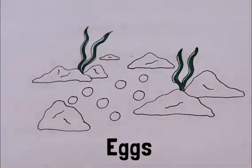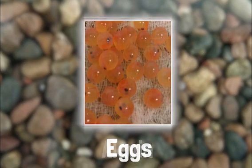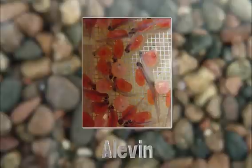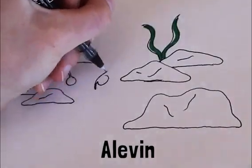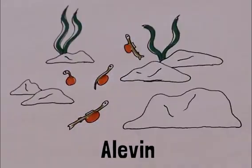Eggs need clean, cool water with lots of oxygen. In 3 to 6 weeks, the eggs hatch and become alevin. Alevin have their egg sacs attached, which provides food while they hide under the gravel from predators. Over the next 6 to 12 weeks, alevin absorb their egg sacs and emerge from the gravel as fry.